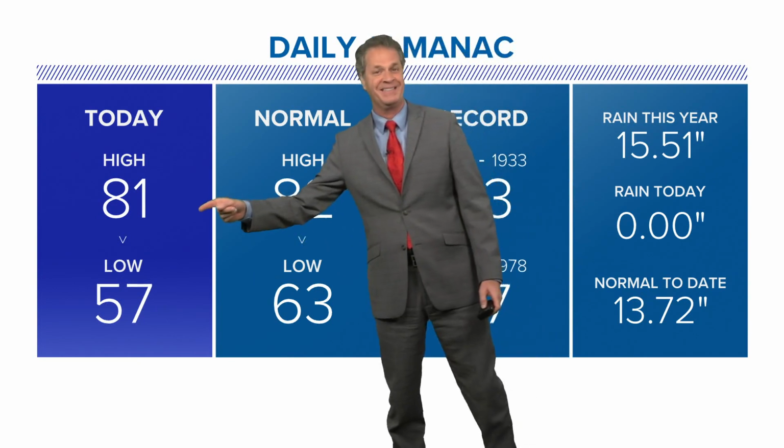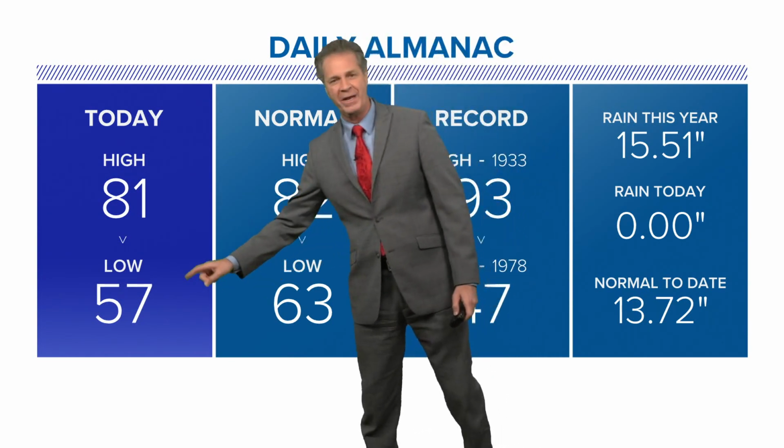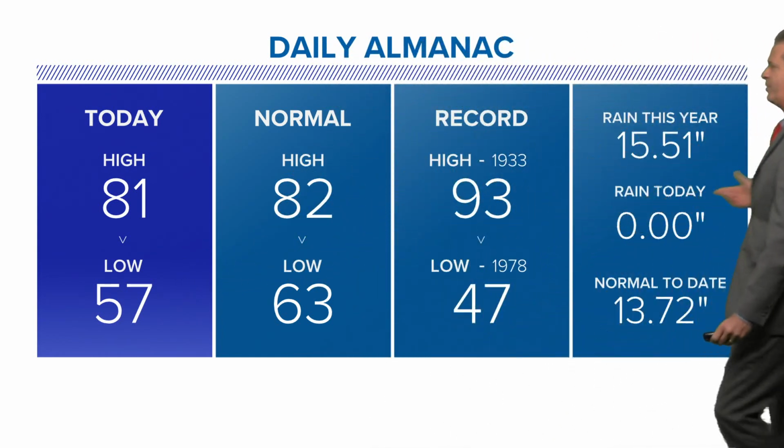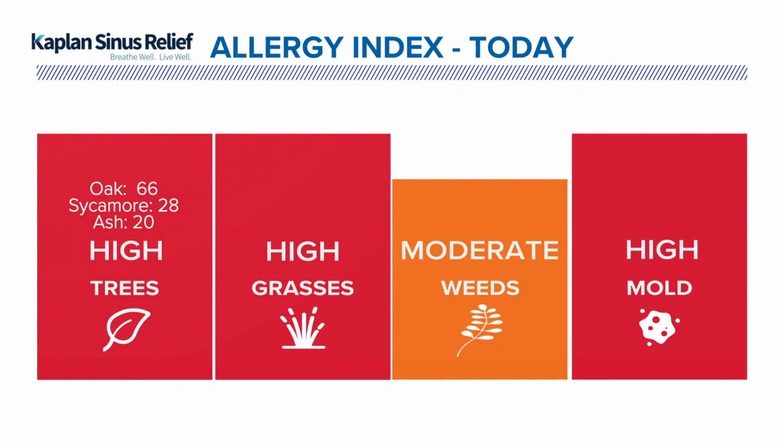81 was the high today once the sun came up and warmed us up, below the normal of 82. We began this morning at 57, well below the normal of 63. So it was a below normal temperature day. 93 is the record high set on this day back in 1933. We're 2 inches ahead on our rain at Bush Continental Airport.